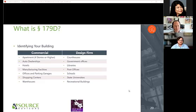Now, how do you identify it? So commercial, we're looking at 4-story or taller apartment buildings, auto dealerships, hotels. I'm not going to read the slide to you. And design firms, well, schools, libraries, courthouses, offices, state universities. And that's a very key point. State universities will qualify. The local junior college, the state-supported junior college will qualify. But your private schools will not. Even though they're tax exempt, they aren't government owned.